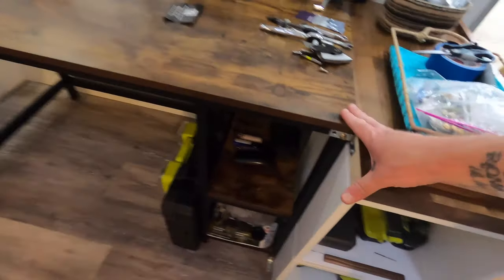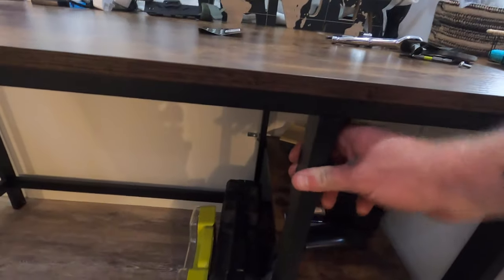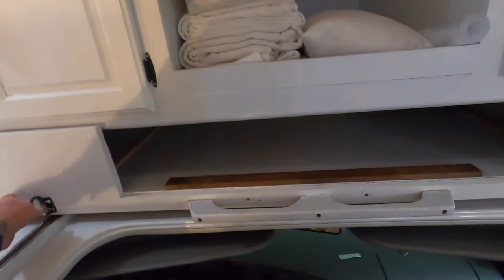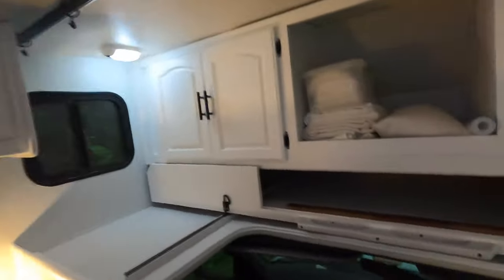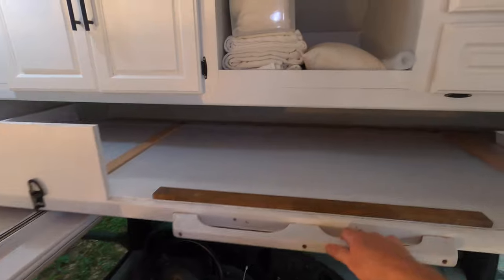This is now connected to the desk. I got a nice little bracket in here and then one in the back. And then I bolted the desk down to the floor right here, and then also to the wall. So it cannot move this way. Oh, and then my standing desk. So I put some work into this. I call it my standing desk. If you have a Class C like this, you call it your cab over bed. But this is my standing desk. And so we had done some work on it already, but let me pull it out.